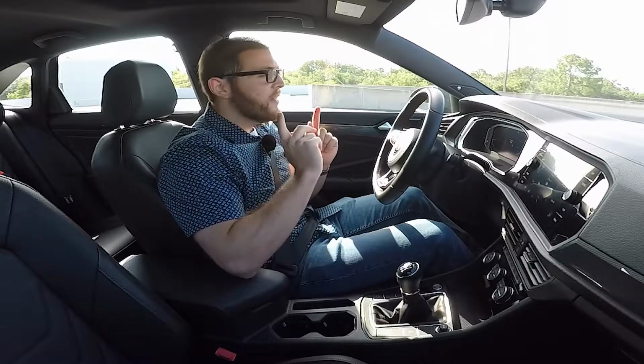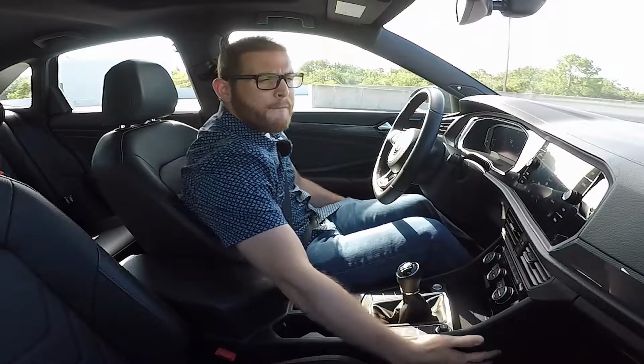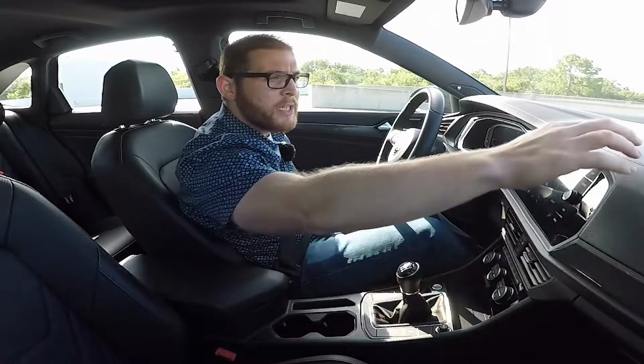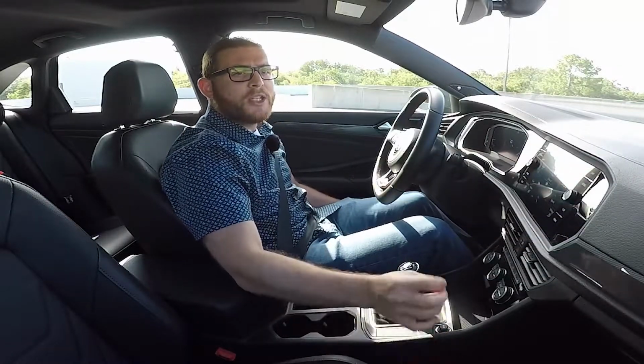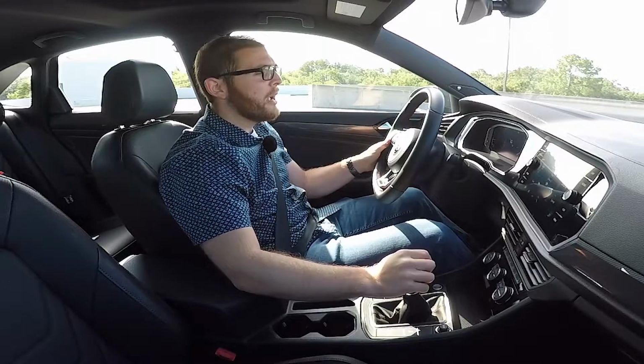Now, the one thing that I will say about the interior over the GTI is the GTI feels like it has a little bit more premium materials. Some of the materials are just a little bit softer, so I do feel like the GTI feels a lot more premium and upscale than this GLI model.